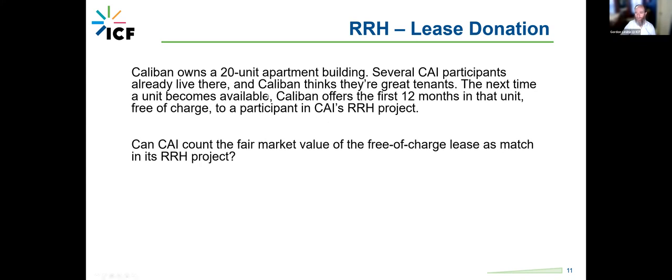I'm going to reiterate that one because it's got a couple of twists and turns. We've got a 20-unit apartment building that already provides housing to several Community Action Rapid participants. The next time a unit becomes available there, the owner of the apartment building offers the first 12 months in that unit to that participant free of charge. Can Community Action count the fair market value of that lease as match? What do you think?